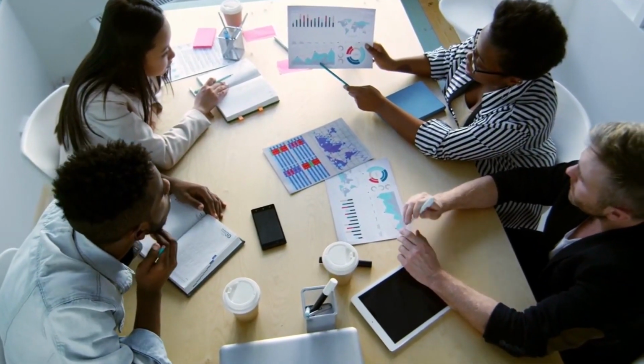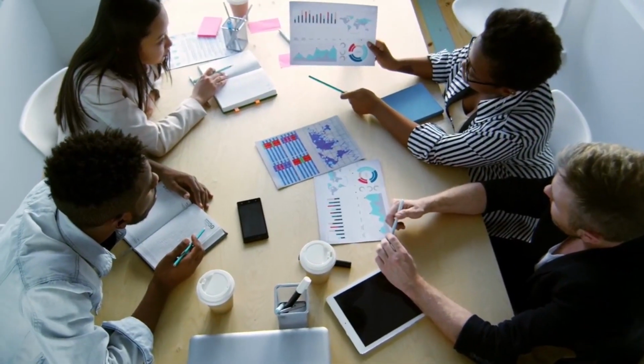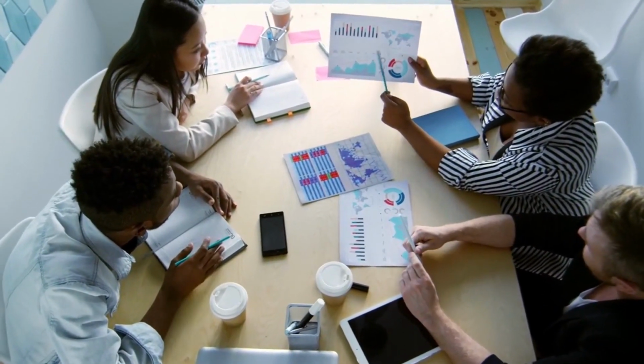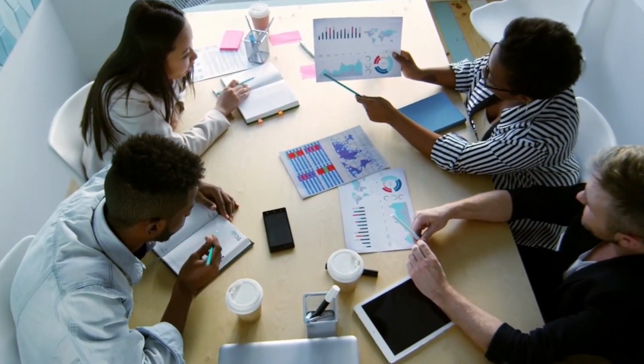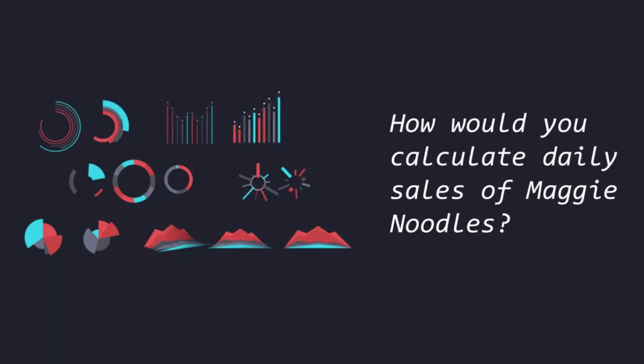The third set of questions were analytical. First, recruiters asked questions on Excel, like why is VLOOKUP used? What is the advantage of doing data validation? And many others. Then the questions moved on to guesstimates, like how would you calculate the daily sales of Maggie in India?